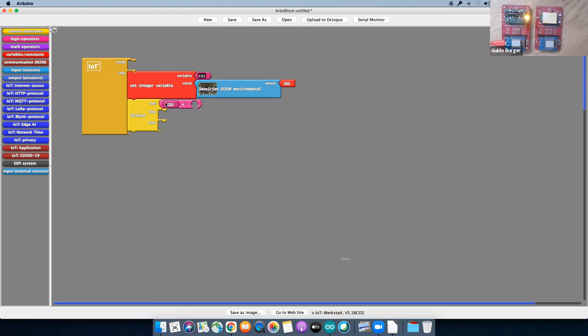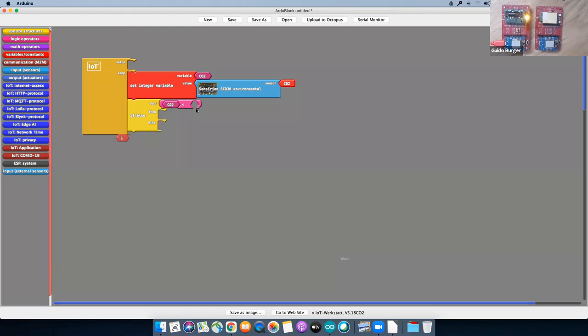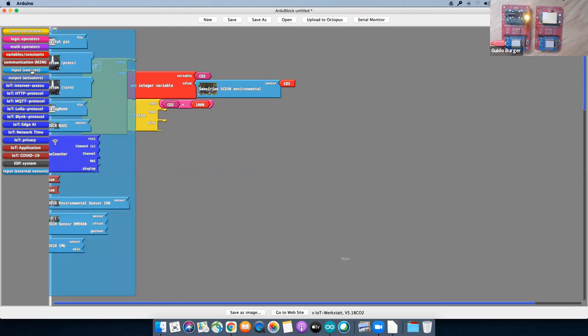So if the CO2 reading, the current CO2 reading, is lower than a value, now I need a value, there's one here, which is 1000, then I want to have a green light. Now I have a couple options here to do the green light. One is I can use the LEDs that we have seen on the hardware board, or I can use a NeoPixel. This is a more advanced capability. We are supporting both.